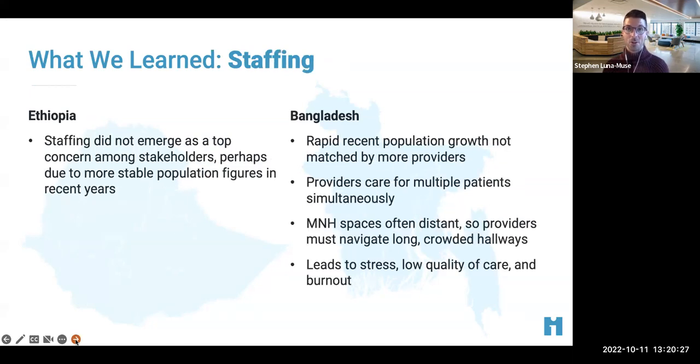And finally, staffing. Of course, you can't have quality delivery of care without proper staffing. And in Ethiopia, we found actually that there is an adequate number of nurses, doctors, midwives, other providers to the number of patients that they see in the specific facilities that we engaged. So we're very happy about that. In Bangladesh, unfortunately, due to that rapid population increase that I mentioned earlier, there is not enough space for all the patients that need to be seen, but there also are not enough providers for the number of patients who are seeking care these days.